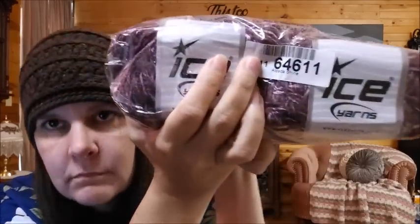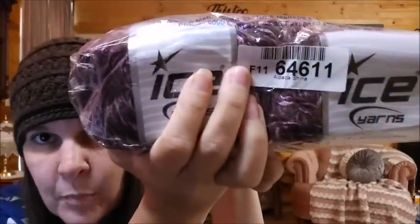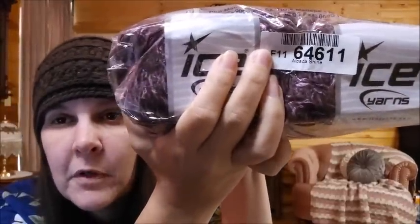Pretty. Pretty. I'm going to have to pick a favorite. It's going to be hard. What's this stuff? Alpaca Shine. This already reminds me of a Premier yarn. I don't know if they have it anymore. It could be discontinued.